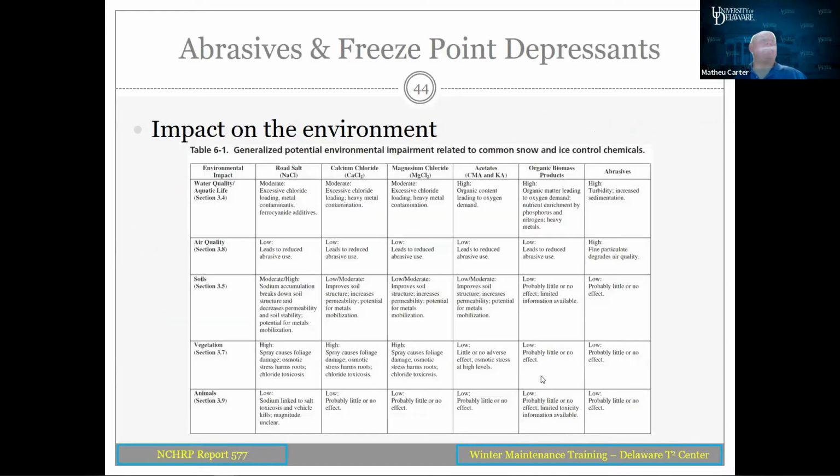Jump out of that. So again, I alluded to this earlier. I won't belabor this point, but going back to one of the NCHRP reports, there's some good information about how different kinds of chemicals and abrasives can be impactful on the environment. And I'll let you explore that at your leisure.